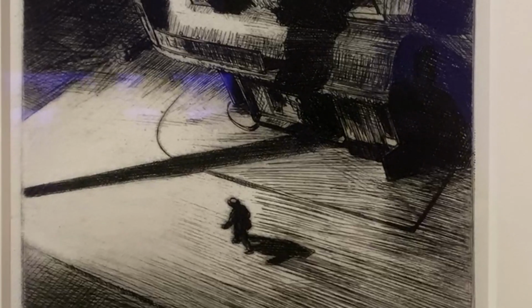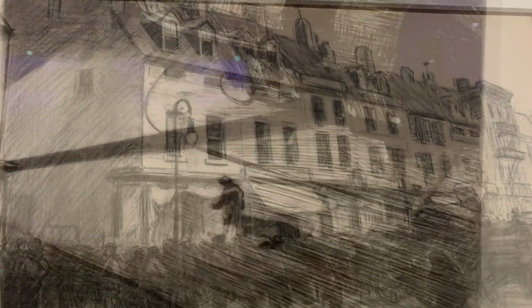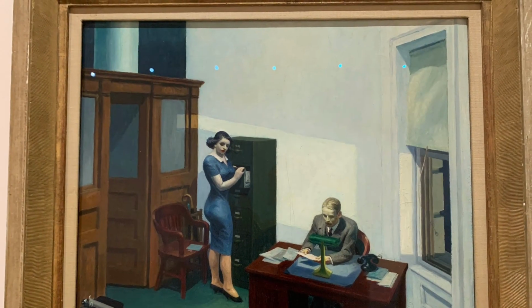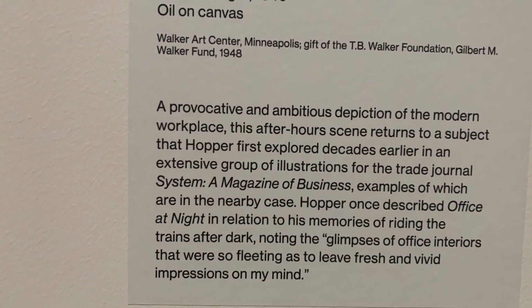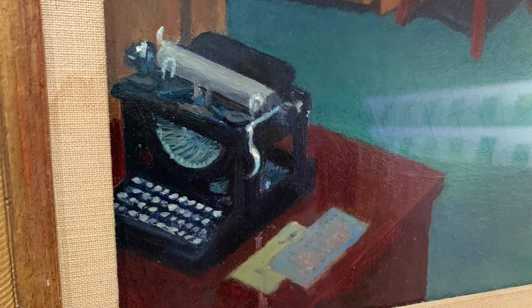and it allows you to focus on the lit areas as well as the main subjects. This sketch here is one of the sketches I wish he would have painted. Next, we have a New York office. Again, two people not talking to each other. For more about this painting, you can pause it here and give it a read. Office at Night, it was the name of the painting. And look at the detail. Look at the typewriter.